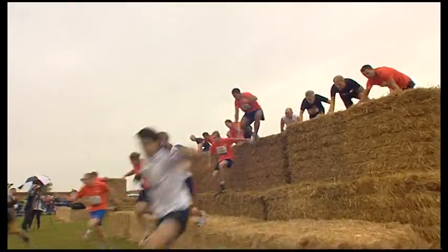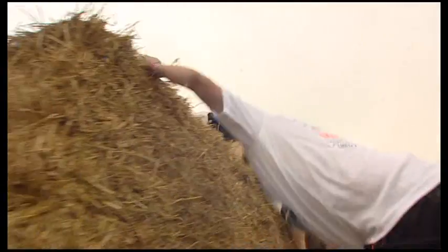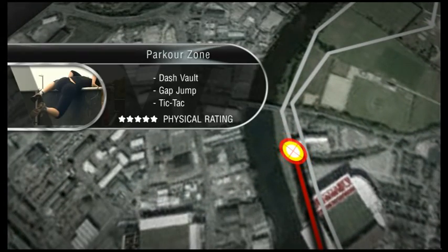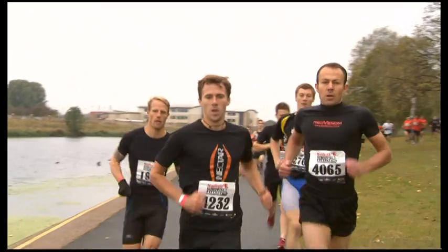Ross Macdonald and the tiny figure of Gareth Petts in there. Here's Alistair Johnson, not quite so quickly away on the hay bales. He'll need to catch up, and one of the men's health team there just getting out onto the course. So they're heading towards the parkour zone. That will be the first point on the course where their rhythm is interrupted.